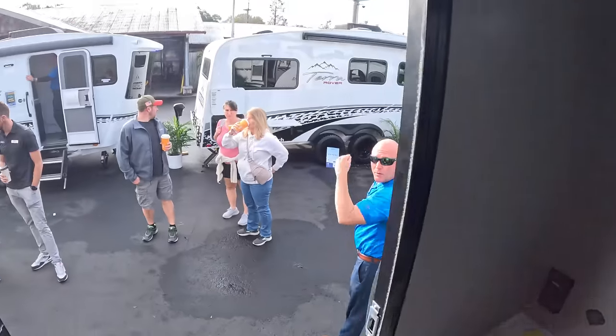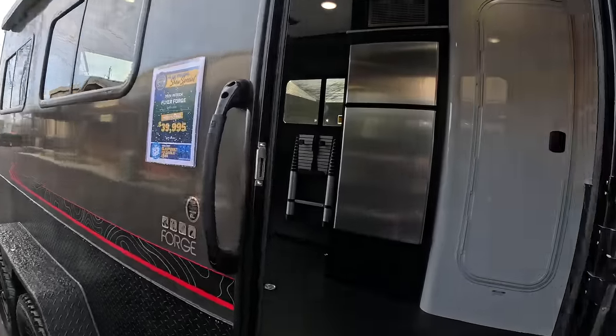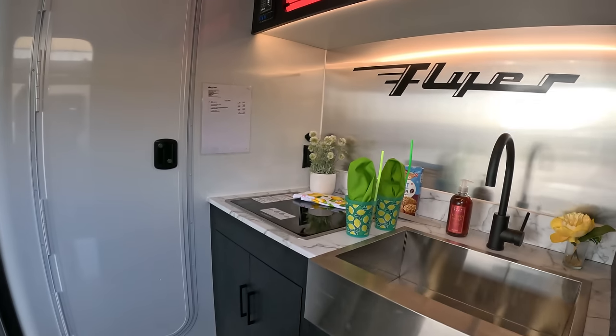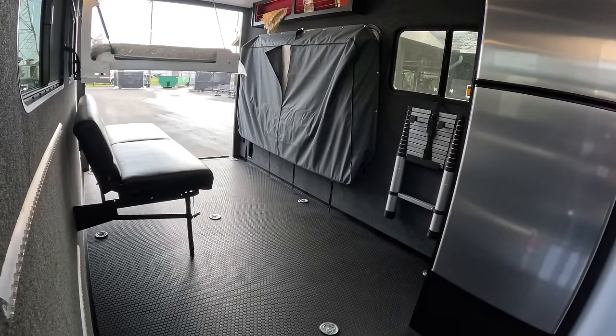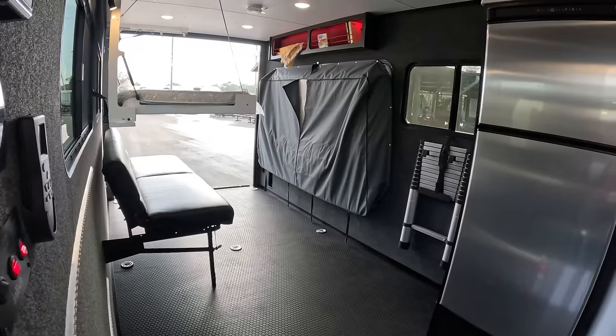All right, let's continue. This one is the Forge, $39,995. Forge Flyer, this is a different approach. It's a toy hauler, the sofa back there, you know, the bunk bed.